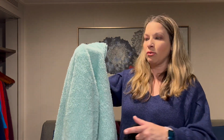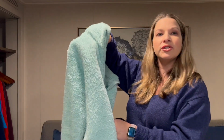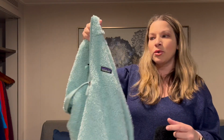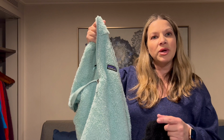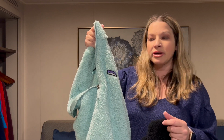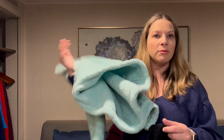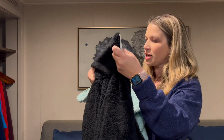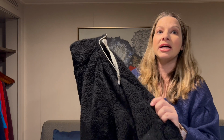So next up, I brought some really comfortable and warm quarter zip pullovers. So this one right here is that fleece material. It's from Patagonia. I wore this one of the days in port with a t-shirt underneath it just as a layering piece, and this really kept me nice and warm. And then I also brought this black one as well. It's a quarter zip. I think it's from J.Crew. Yeah, it's from J.Crew. This was nice and comfortable as well.